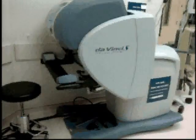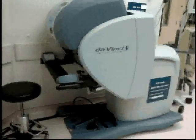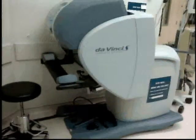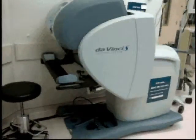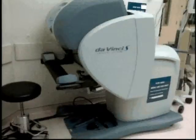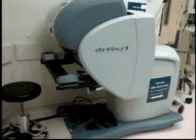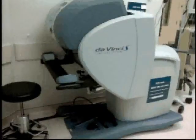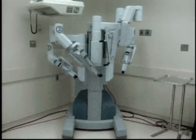This console that you're at is where the surgeon will sit and use those foot pedals down there at the bottom, and he will strap his fingers with Velcro into this Da Vinci robot, which you can't really see that well. It senses the movement of his fingers and is able to manipulate the instruments, and it's very precise and very detailed. He's able to perform the procedure with a precision that he was not able to achieve with a traditional open procedure.